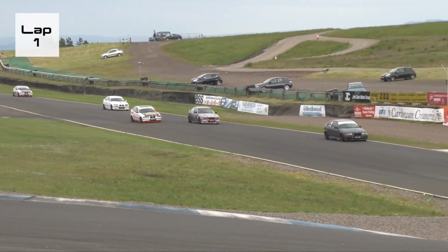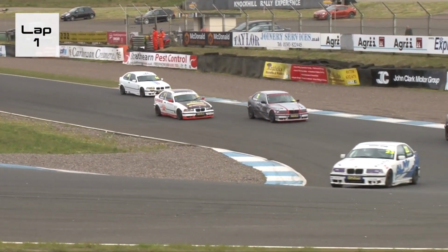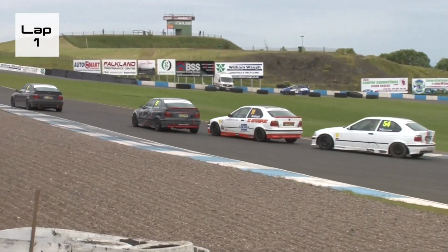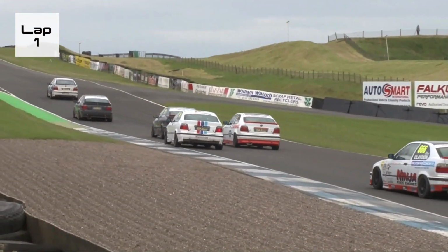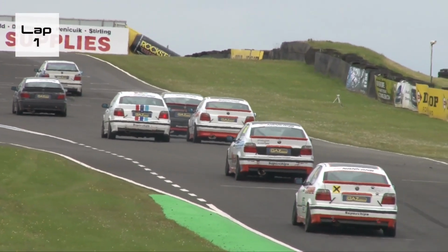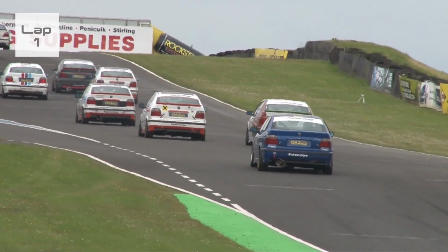And once again, everybody fanning out. Greg Graham having a look up the inside on the brakes. Greg Graham on the inside brakes. Bit of contact with Cliff Harper. Naughty, naughty Greg Graham. And that's left him susceptible on the main straight to Annie Butterworth, getting a bit of a slipstream up and past.